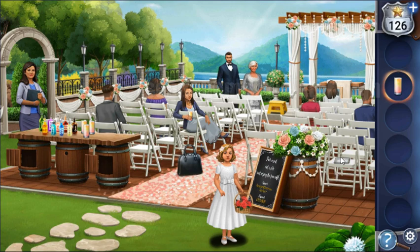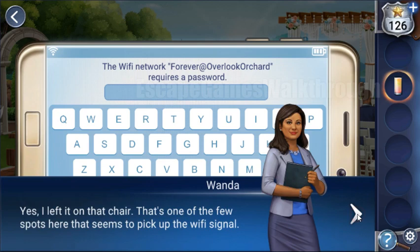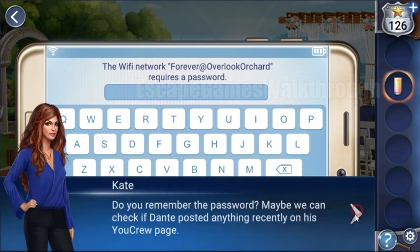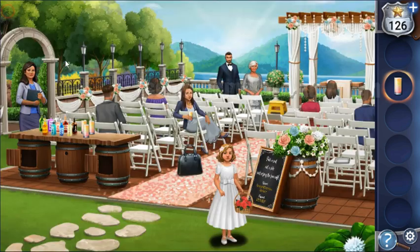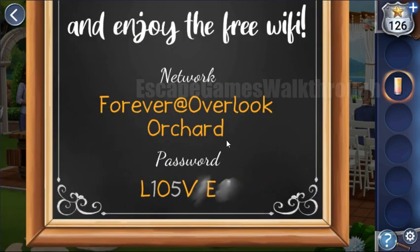So next thing, let's look here. Here's a tablet, and it needs a password, and the vendor has forgotten the password, but we have a hint. It's Forever 80 sign Overlook orchid, and the same thing we can see here, and the password has some symbols missing, so we can solve it. So we have L1. This means that Forever Overlook orchid has only 1 letter L. O5, it is 1 2 3 4 5. So we have V 1 2, so we have 2 here, and E we have 1 2 3, so it is 3 here, and we have L1 O5 V2 E3.